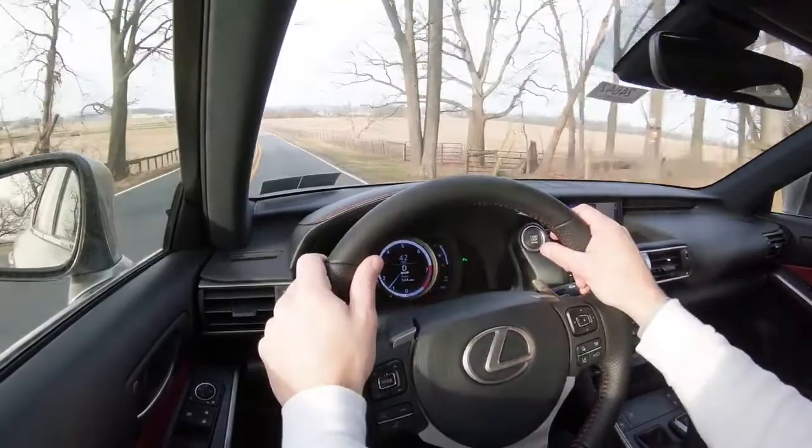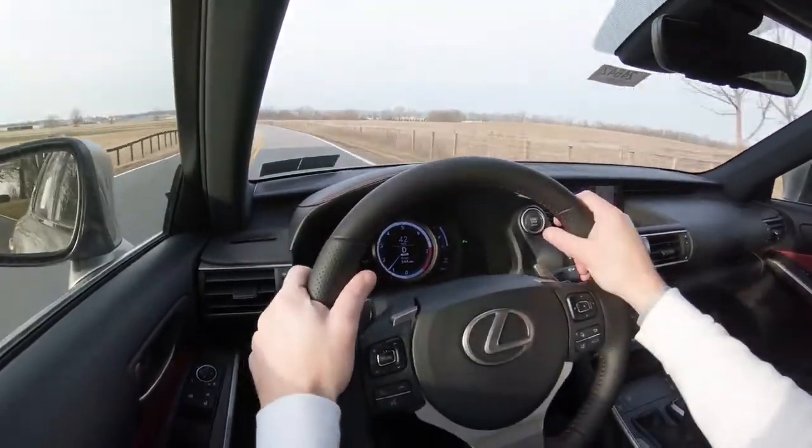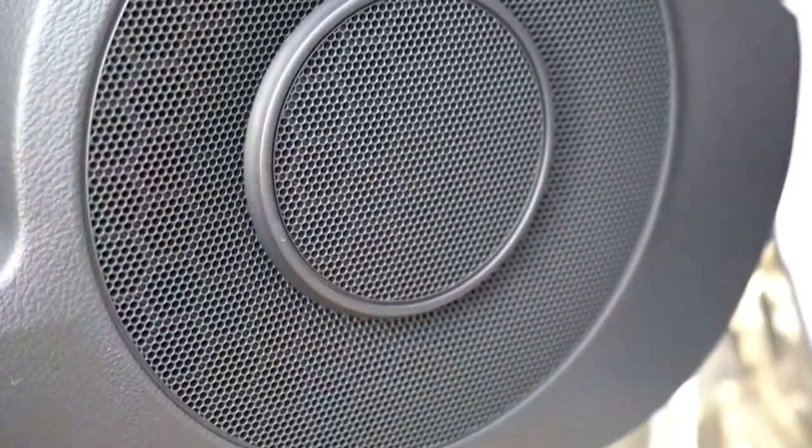So let's go ahead and turn on the radio, see what we got playing today, and let's test out the clarity of this 8-speaker sound system that we have today.